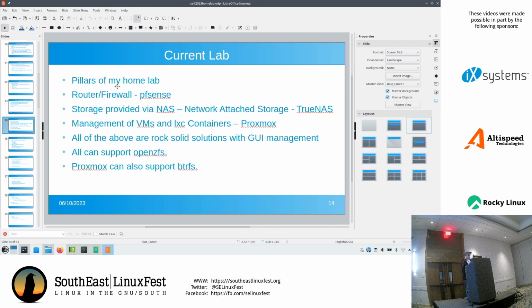So yeah, here's my home lab. I have a router firewall that's pfSense Community Edition. My storage, I do that through TrueNAS as an NFS server, and management of all of my VMs, and I'm not really doing a lot with the LXC containers, but that's all done via Proxmox VE, and I think Proxmox VE 8 beta was just released yesterday, I believe.